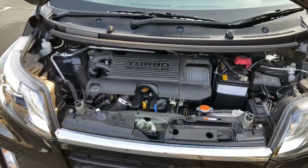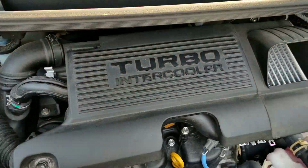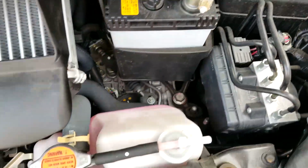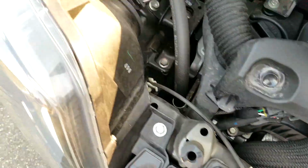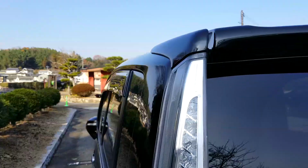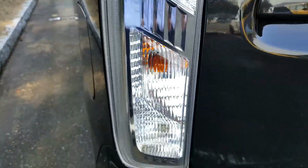Under the hood is a 658cc water-cooled inline 3-cylinder dual overhead cam 12-valve intercooled turbo mated with a CVT and a tank capacity of 34 liters that does around 20 kilometers per liter, or 50 miles per gallon, for its size. In front, it has 4 LED low beam headlights, LED position lights and tail lights, halogen for high beam and fogs, and an incandescent reverse lamp and turn signal for the rear and front winkers.